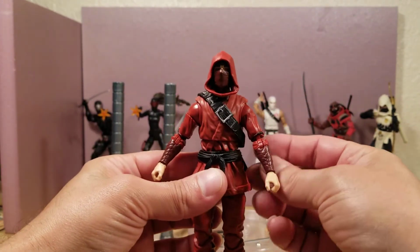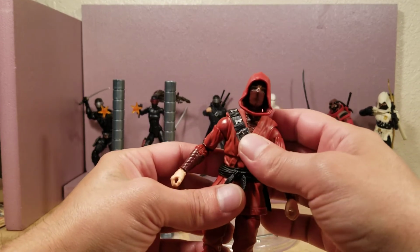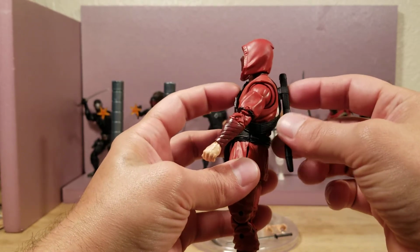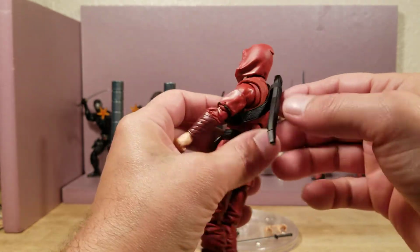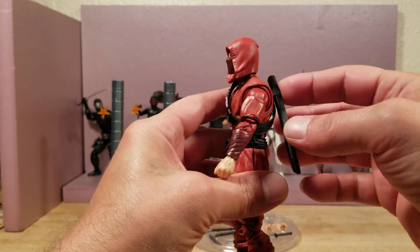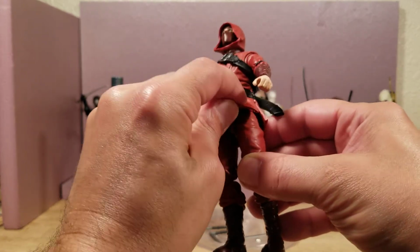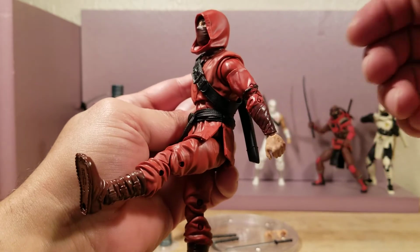One thing I do have to complain about is how this just kind of goes everywhere, and I get the feeling that if you're posing him up, it's going to be a pain in the butt, especially if you're trying to do some stop motion or something and you want that to be in the same place every time. He doesn't have a peg hole, but he also doesn't have a backpack, so I think they could have probably put a peg right in there and put a peg hole, and it would have stopped a lot of frustrations from people. The rubbery belt, the shirt is made of a soft material, so hopefully it'll get out of the way of most of the articulation.